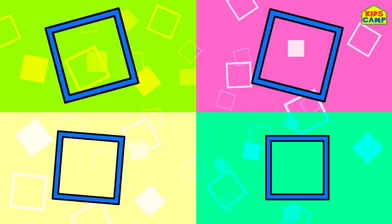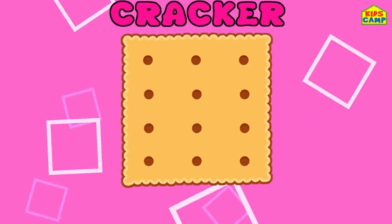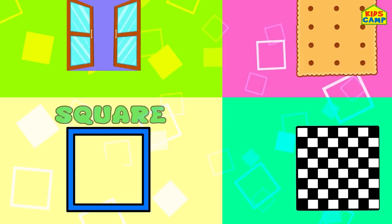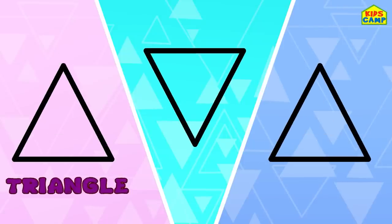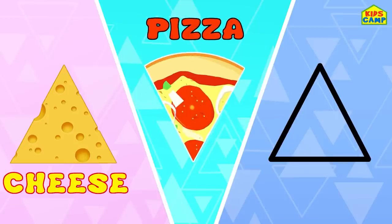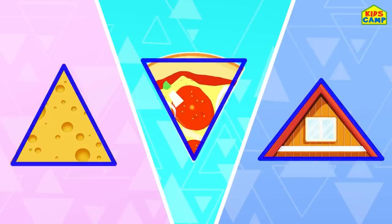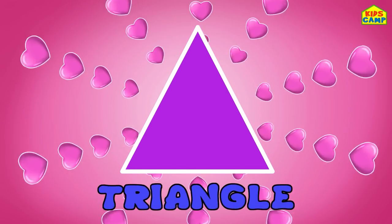Square, square. This window is a square, like a cracker and a chessboard. This is a square. Squares are everywhere. What kind of shape is this? Triangle, triangle. This cheese is a triangle, like a pizza, like a rooftop. It has three sides. We love triangles.